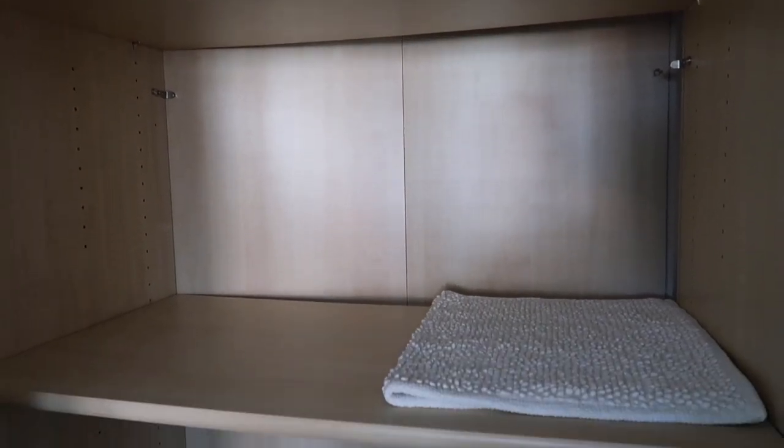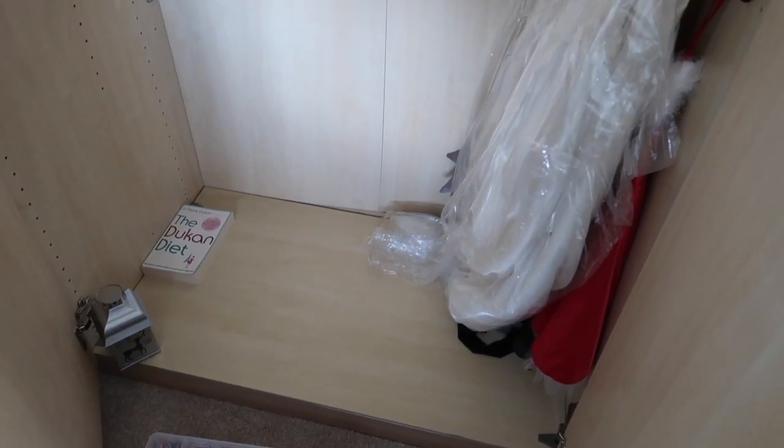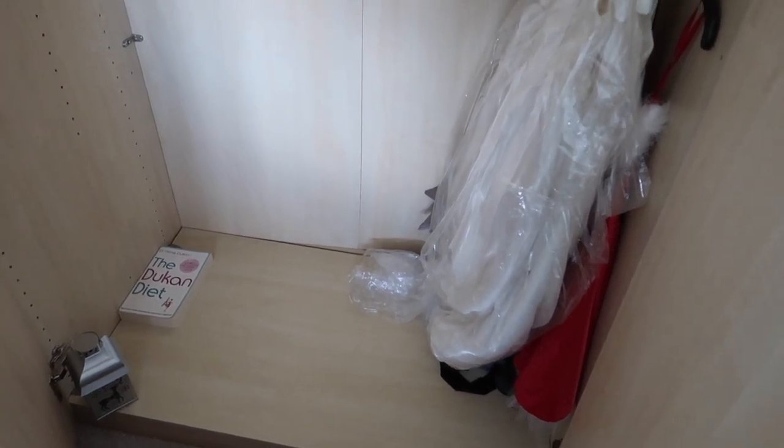Point where this is looking a lot more presentable. So none of the suits fit me, which is a good thing. It is a good thing and it's not, but it's definitely a good thing.